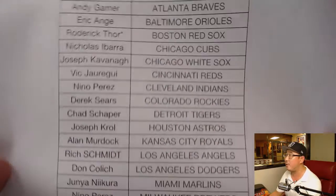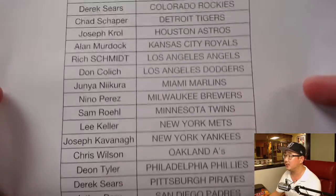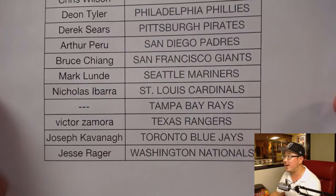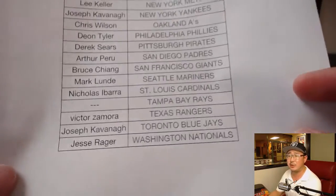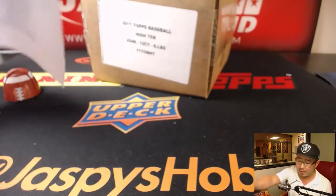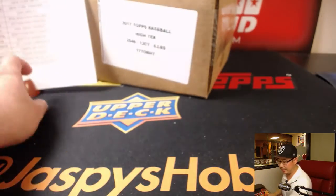Roderick with that last spot, mojo Red Sox. Good luck to everybody here. Appreciate everyone getting in. There's no Tampa Bay Rays, maybe some serial numbered cards. At the end of the break, I'll randomize everyone's names and then see who gets any of the Rays cards that may be out there. I think the last time there's only a couple cards.